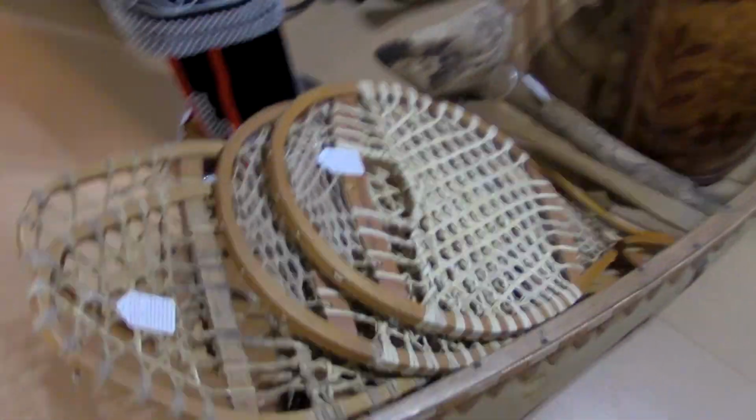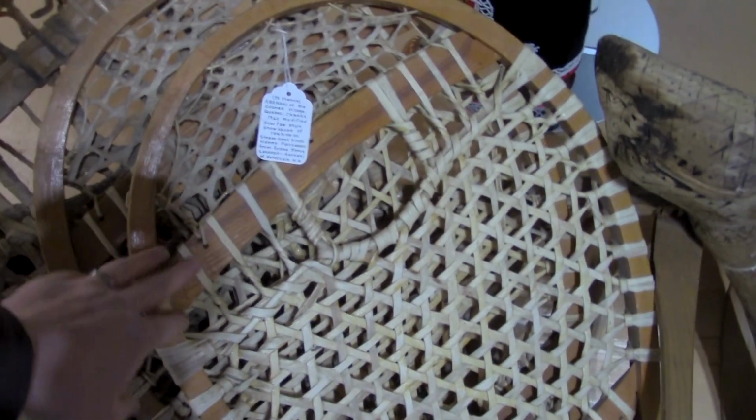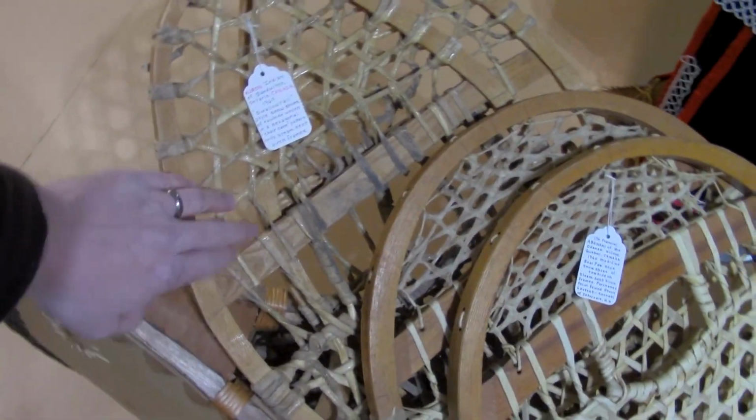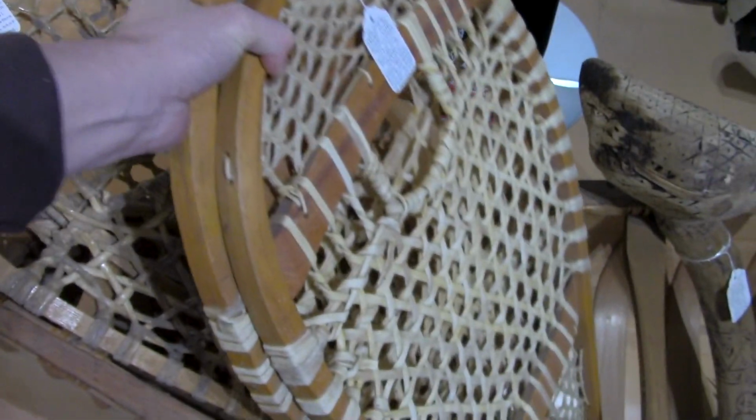Look at these snowshoes. Oh my goodness. These look like Abenakis. They are. 1960 modified bear paw, yep. These are mine. Like I have in the truck, the Hurons.